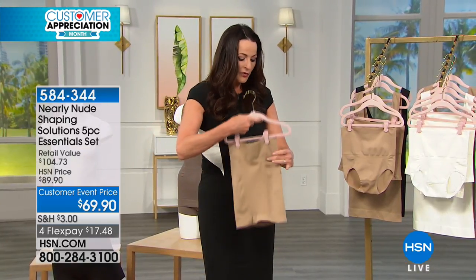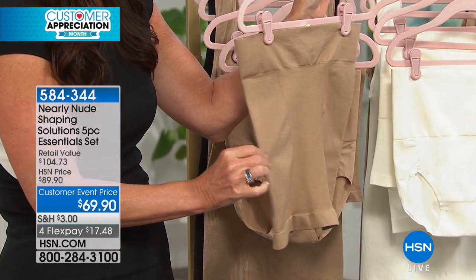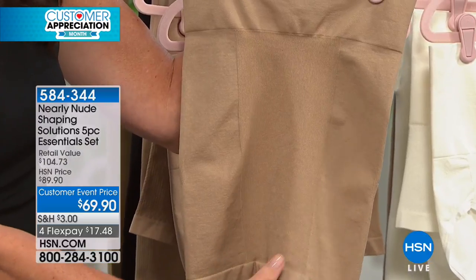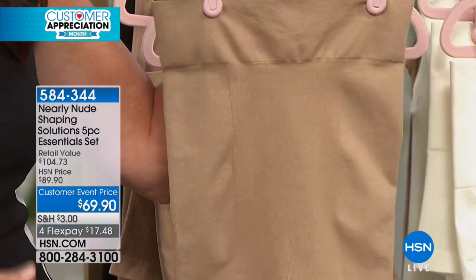Oh, okay, so it's a waistline? Because you've got this sort of targeted compression. A little bit difficult to see, but if we can get in here for a close shot, you can see that there's knit-in targeted compression. So this gives you a little more firming and smoothing exactly where you need it.